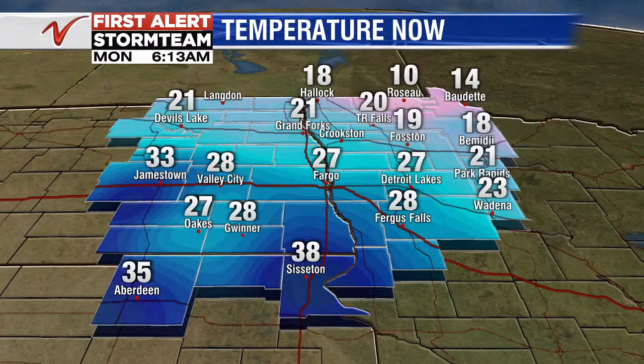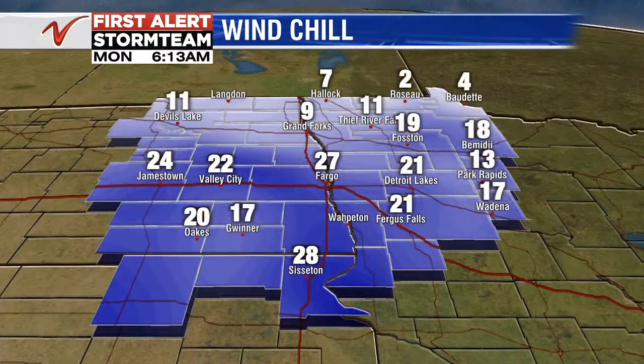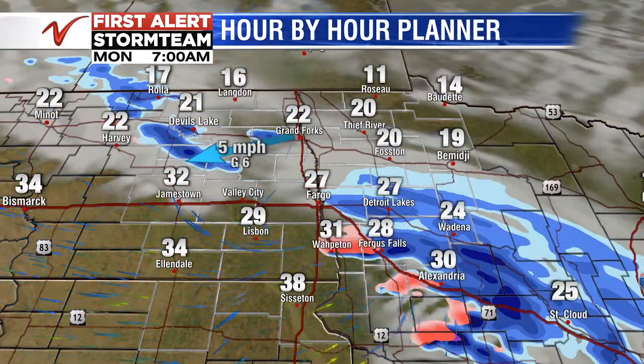Temperatures range from some teens up in the northeast to even 33 in Jamestown. So you can see there's a boundary going on here, and right along where things are changing between temperatures or air masses, that's where we're dealing with that clipper and the snow. So here's a look at our winds. They're not too strong. We've got one gust in Sisseton at 37. So that's your stronger gust there. Elsewhere, it's quieter. And wind chills are in the single digits. You're going to want your heavier coat and your snow boots in a lot of places today.